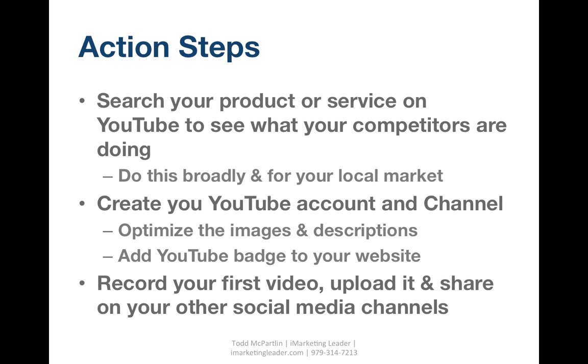And the last one is, let's get going here. Don't, again, let perfection stand in the way. Record your first video, upload it, and share it with all the other social media channels, and then embed that on your website. You kind of have it scripted, at least to know what you want to talk about. Shoot a video, leave it kind of short, 3, 4, 5 minutes maybe at the most. You can do 30 seconds to a minute, right? Those are commercials. TV and radio, they've kind of figured out that 30 seconds to a minute is how long before people get bored. So your first video could just be a 30-second or 1-minute commercial about your company.